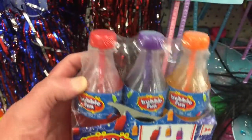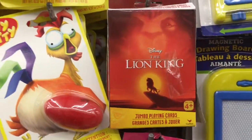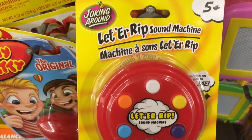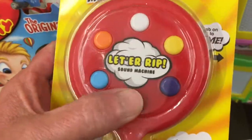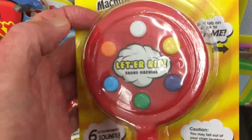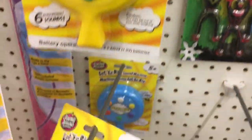Soda pop bubbles. Look like little soda pop bottles. That's so cute. Some Disney Lion King jumbo playing cards. And they also have them in the Hatchables. Cute, it's joking around. A letter rip sound machine. I don't know if you can hear it or not, but each one has a little bit of letter rip sound. Comes in the yellow and the blue.